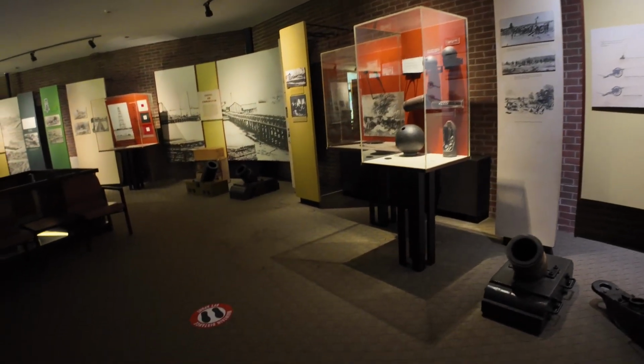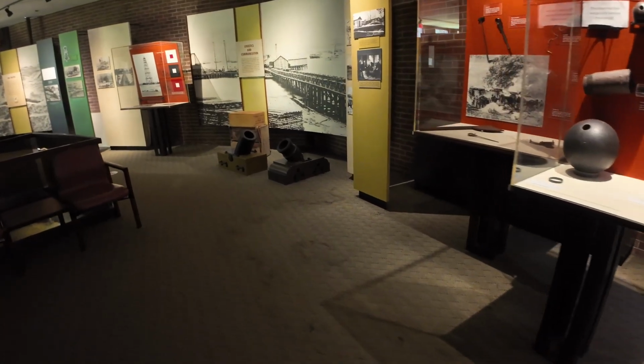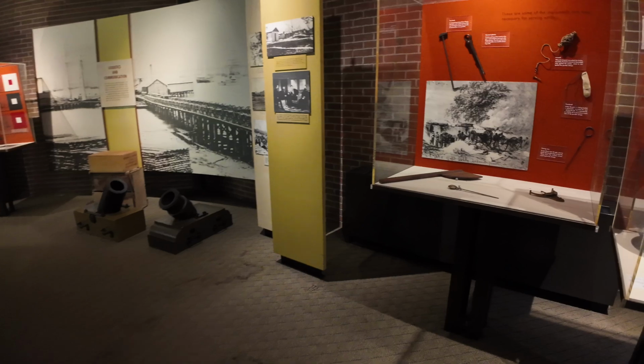So if you guys can ever come to Petersburg, well, this is what the visitor center looks like. I don't want to show you everything. I want to leave something for you to come see for yourself.